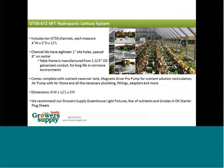Our GT50 hydroponic lettuce system includes 10 GT50 channels, each measuring 4 inches by 2 inches by 12 foot long. The system itself consists of 8 regular channels and 2 nursery channels. The channel lids have 18 1-inch sight holes that are spaced 18 inches on center, and the nursery channels have slightly less spacing to accommodate the lettuce crop.